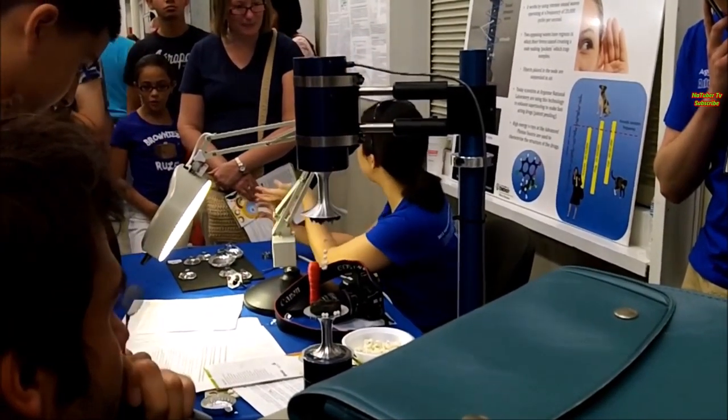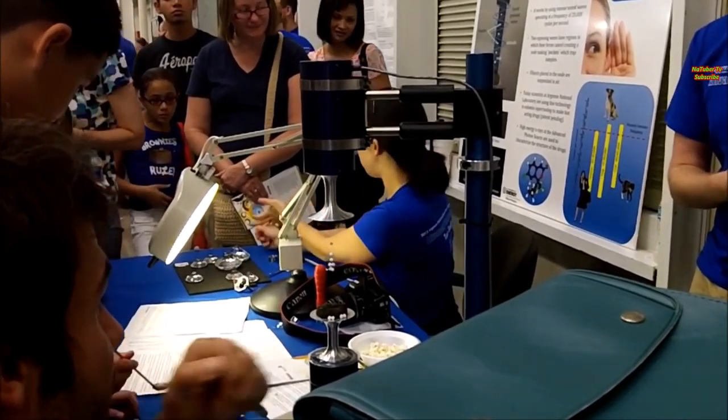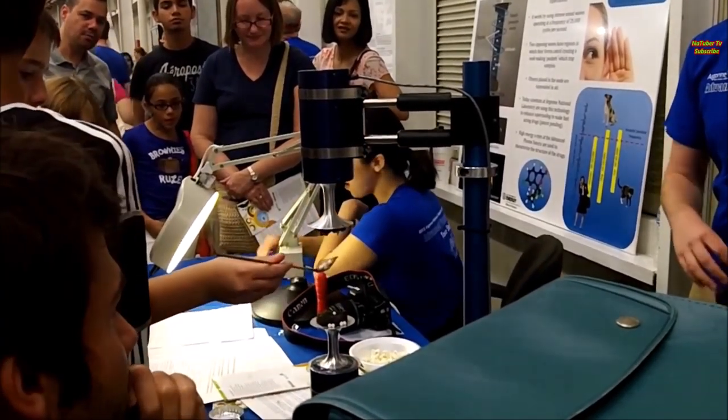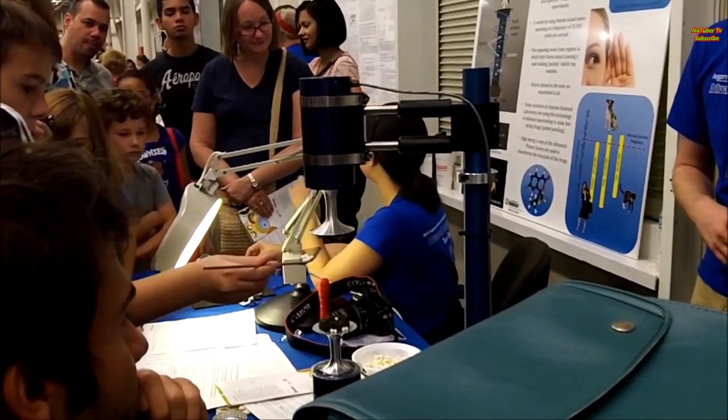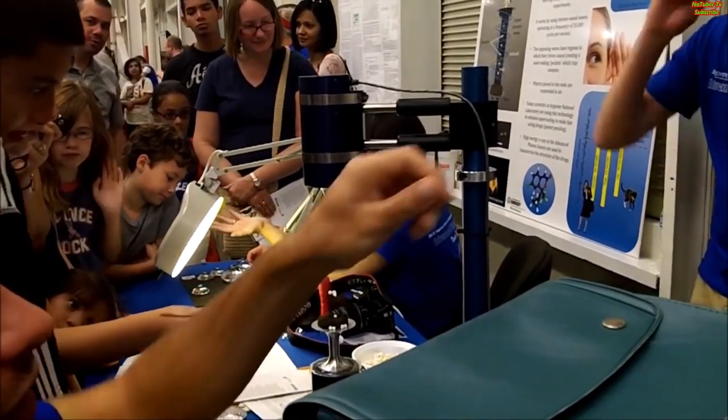Interesting. Are they levitating magnetically? It's just the sound, it's just the air pressure basically. Air pressure? Yeah. How much does each bead weigh? They're just plastic beads. They're really light.